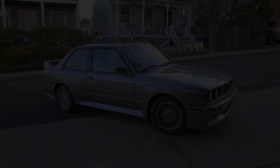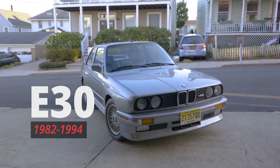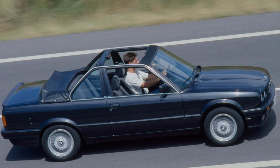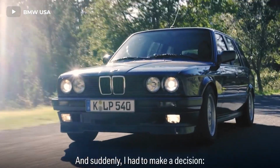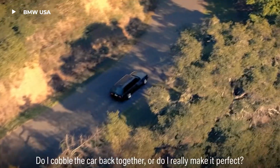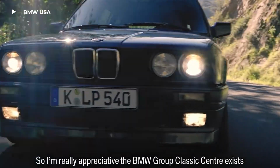Now, let's continue with the E30 series, a car that would be crucial for BMW. Available in 3-door and 4-door sedans, wagon, and convertible body styles, it aimed to compete with the Mercedes 190E and Audi 80. In fact, without the inclusion of the 4-door sedan and wagon body styles, BMW might not exist today, at least not as we know it.